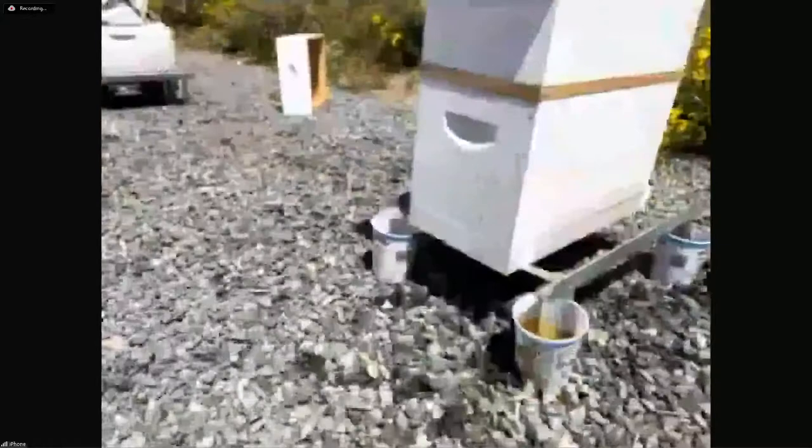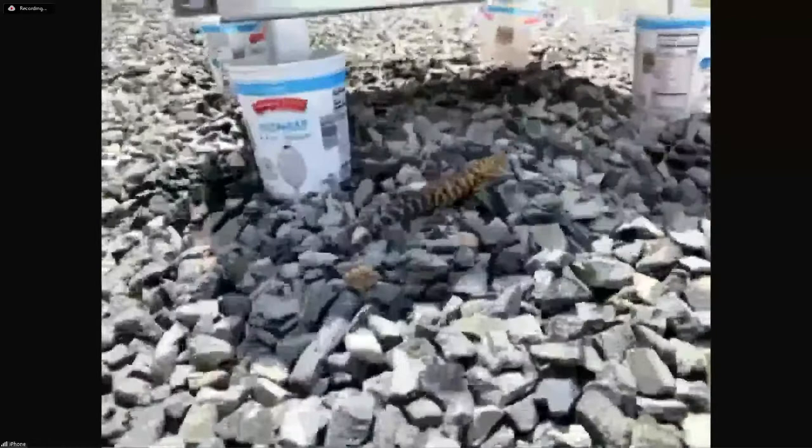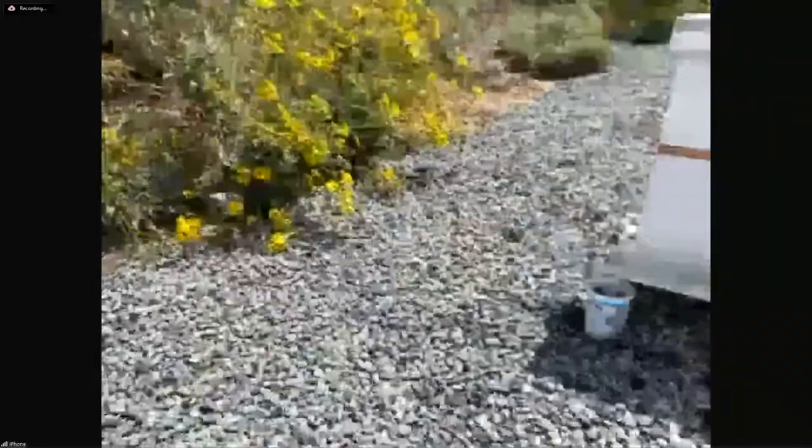Showing the wizard that loves the beehives too. Oh, we have here our friend who is waiting for any good bees to eat. Can you see him? Hello? This is our leather friend who feeds on dead bees in the front of the hive.